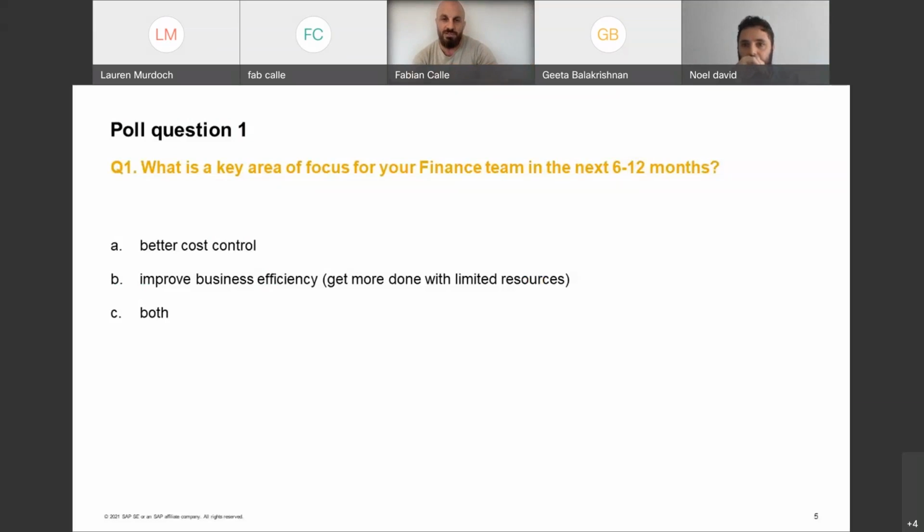Okay. So in front of you, you should see what is a key area of focus for your finance team in the next 6 to 12 months. If you could answer one of the three. Okay, interesting. Very interesting. I'm not sure if everyone can see those results, but the majority of the answers came in for C, for both.